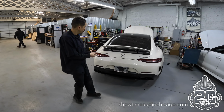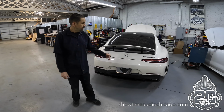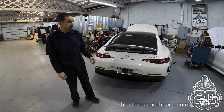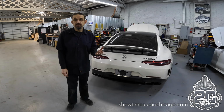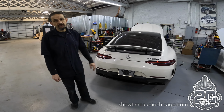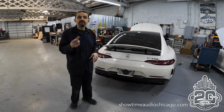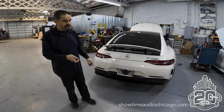Just wanted to show you this gorgeous AMG GT63 S. So this is a 2019 Mercedes, and the client wanted some security. The bad part is not a lot of people offer security for this level of car, so we were able to get an interface that allows us to add security to it.